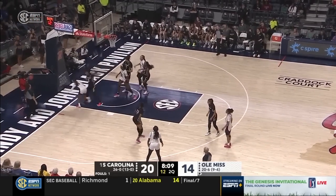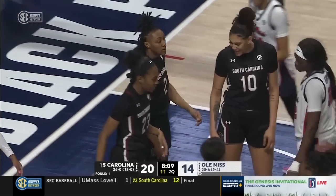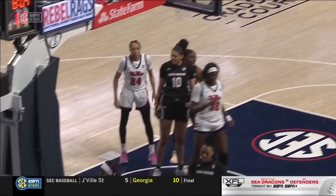Taylor rejected. The freshman Watkins there with the swat. Ashlyn Watkins there just doesn't give up on the play.